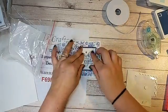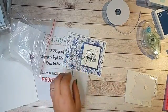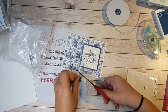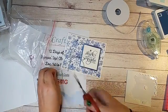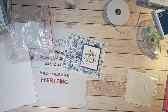Sometimes just the simplest cards are the best. You pull that paper trimmer out and make sure you're using it. So if you've got one, you can start. If you don't, now's a great time to order it.